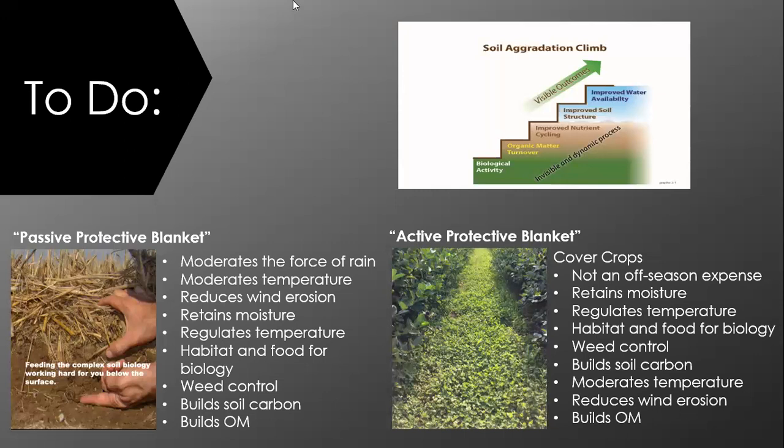With the passive protective blanket, we moderate the force of rain, we moderate temperature, we reduce wind erosion, we retain moisture, regulate temperature, and we create habitat and food for the biology. And then underneath that, we look at weed control, building soil organic matter and carbon. But if you think about these first four on top as regulating temperature and habitat and food for the biology, these are the things that we talk about.